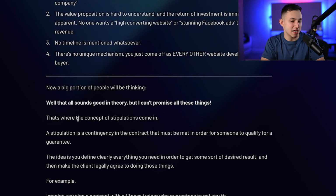Now, a big portion of people will be thinking, well, that sounds good in theory, but I can't promise all these things. Now, this is where the concept of stipulations comes in. A stipulation is a contingency in the contract that must be met in order for someone to qualify for a guarantee. Now, the idea is you define clearly everything you need in order to get some sort of desired result, and then make a client legally agree to doing these things in a contract.